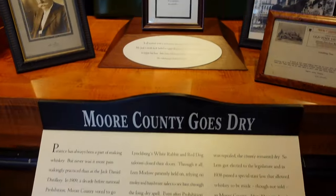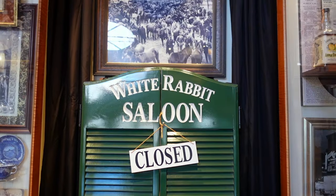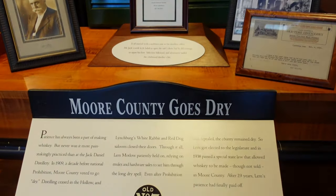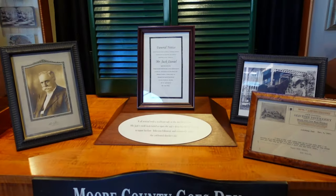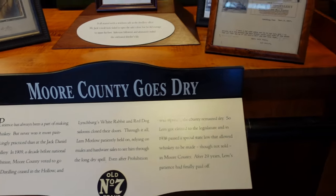All right, so we're here at the Jack Daniel's Distillery. We're waiting for our tour guide. We're here very early, I guess, so we still got like 30 minutes to go, but just checking everything here, that's pretty cool. I don't know why this county is dry, but it's pretty cool that they tell you the history of it.